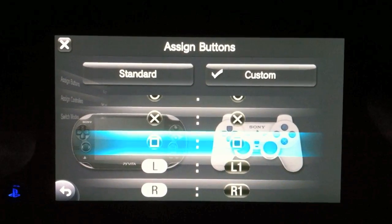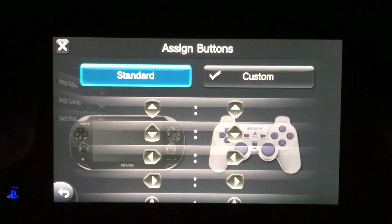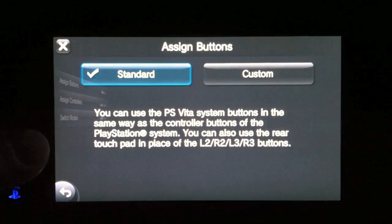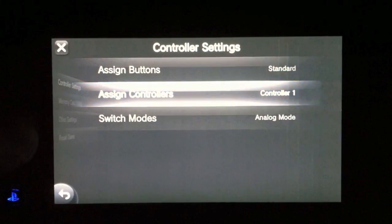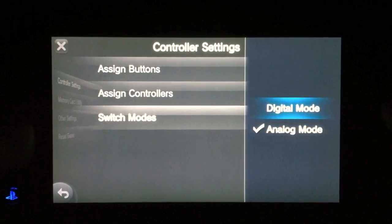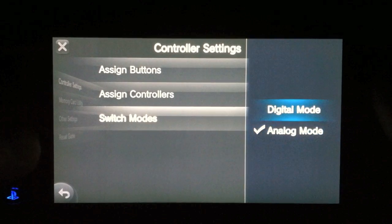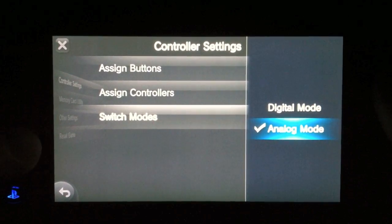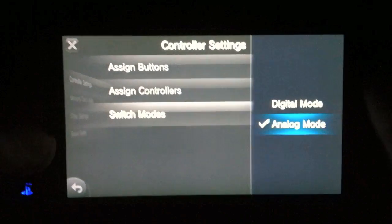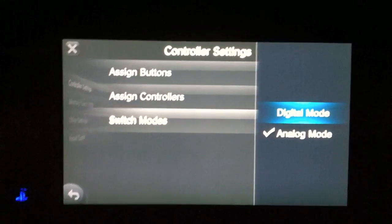The D-pad on the Vita is nice, so that's okay. But the analog sticks are obviously amazing, so it would be nice that you could use that left analog stick to control the D-pad for your PS1 software. Anyway, that's in there. Assign controllers, flipping between controller 1 and 2, and then the modes, analog mode and digital mode. All this is like pressing the analog button in the middle of a PS1 controller, basically turning off or on the analog stick. This does not allow you to use your PS Vita analog stick for a digital pad on a PS1 controller. Like I just mentioned, that does not work.